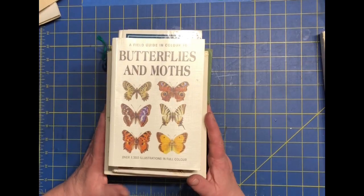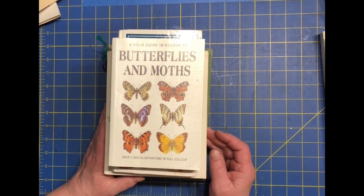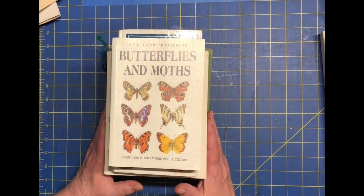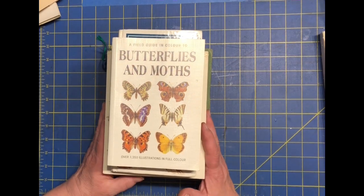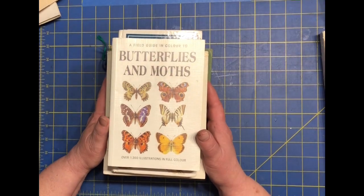My name is Lisa. Today I have a small book haul that I wanted to go over with you. I wanted to get this in before we got some big old storms coming our way, so I wanted to take care of this and get it out of the way. So I'm going to put these aside and we will start.